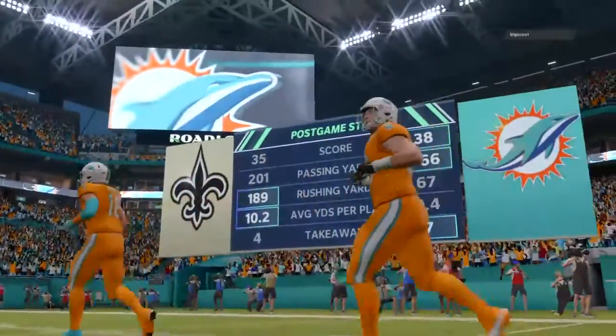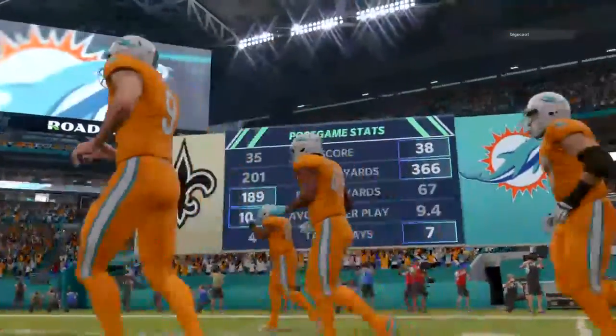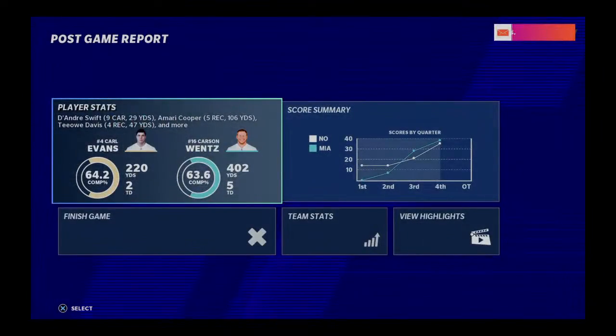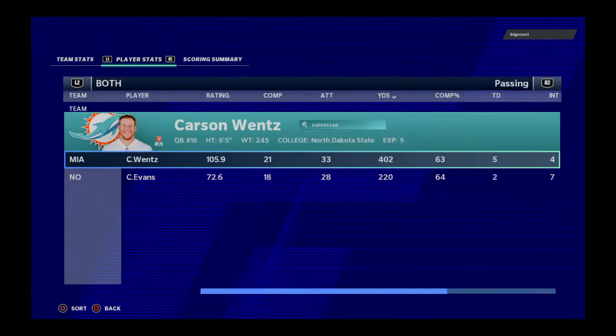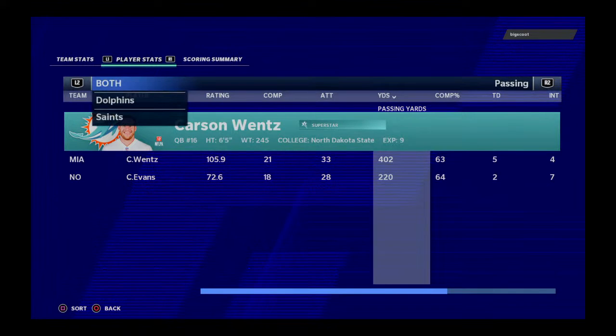So for Miami, they inch closer to respectability now at 3-6 on the year. And they will hit the road next week to take on the New York Jets. Meanwhile, for New Orleans, it's loss number 5 for them on the year. And they'll look to get back on the beam next week as they host the Tampa Bay Buccaneers.